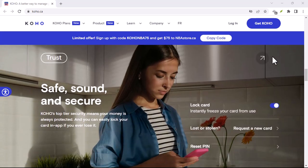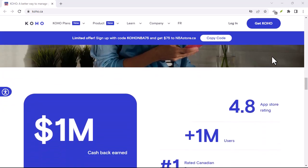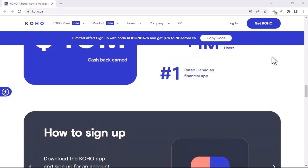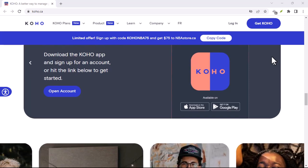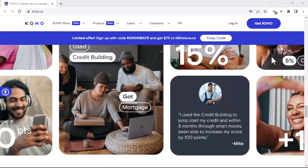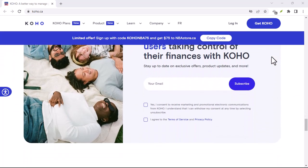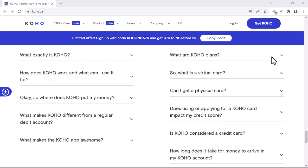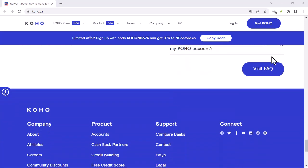But let's be honest, sometimes you just need to talk to a person. Maybe the issue is too complex for the online help center, or you're feeling frustrated and need to vent. Whatever the reason, you deserve to have the option of speaking to someone on the phone. So, how do you actually get through to Koho by phone? Well, it's not easy, but it's possible. The first thing to know is that there isn't a publicly listed phone number. However, there are a few workarounds.